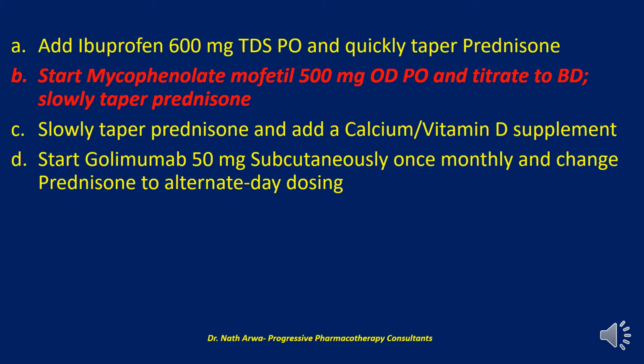Anti-TNF therapies have been associated with drug-induced lupus, so option D wouldn't be very ideal, and it would not be indicated in the treatment of SLE. So that leaves us with option B as our best bet. Let's move to the next question.